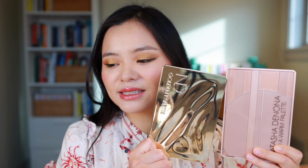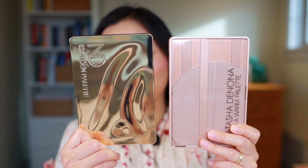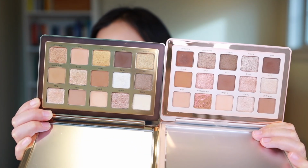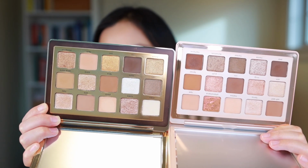Overall, I am just surprised at how my feelings about these two palettes have shifted so much. Look at them side by side. This one to me is just so much more beautiful and really attracted me a lot. I thought it would be kind of a no-brainer that this one would be my favorite out of the two of them. Even side by side, I feel like the gold is still much more interesting to me. But now that I have the gold on my eyes, I'm a lot less sure.